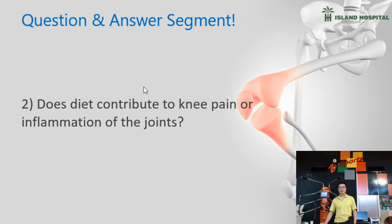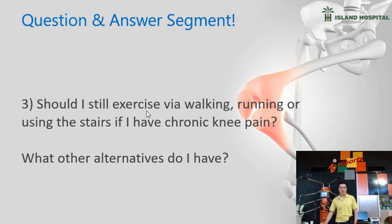So this one is difficult. Should I still exercise via walking, running, or using the stairs if I have chronic knee pain? The answer is that you should get your knee pain sorted out before you think about exercise or walking, running, or stairs. You should see why you're having chronic knee pain first. Because if you can solve the chronic knee pain, then you can go back to running, walking, and using the stairs without problem.